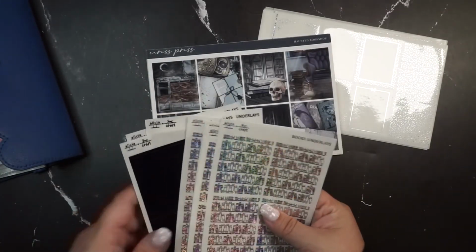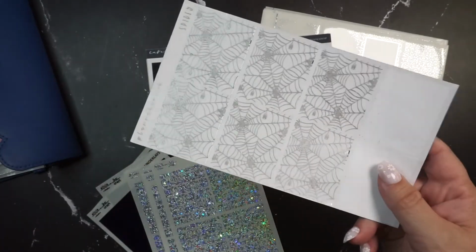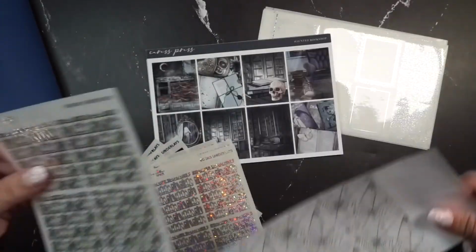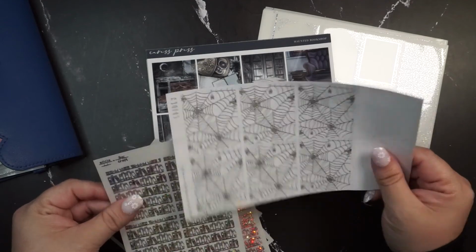But then to make it a little spooky, I'm gonna add the Spidey underlays from Plannahannah over these. So it'll kind of look like a spider webby bookshelf. So I think that'll be super cool.